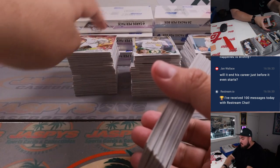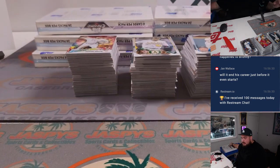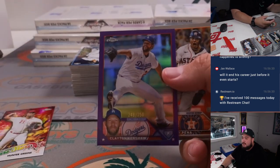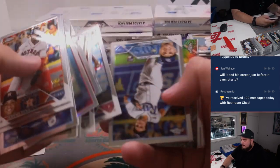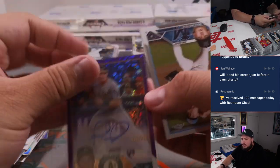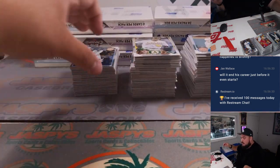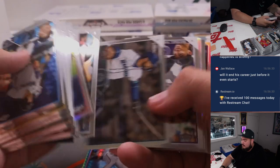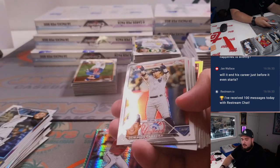Second auto? Wait. 1, 2, 3, 4. Okay, yeah, I did go through this already then. Alright, awesome. Alright, next box, guys. Clayton Kershaw with the Dodgers to 250. And Connor Capel. 299, Corbin Carroll right there. Jared Walsh to 150.